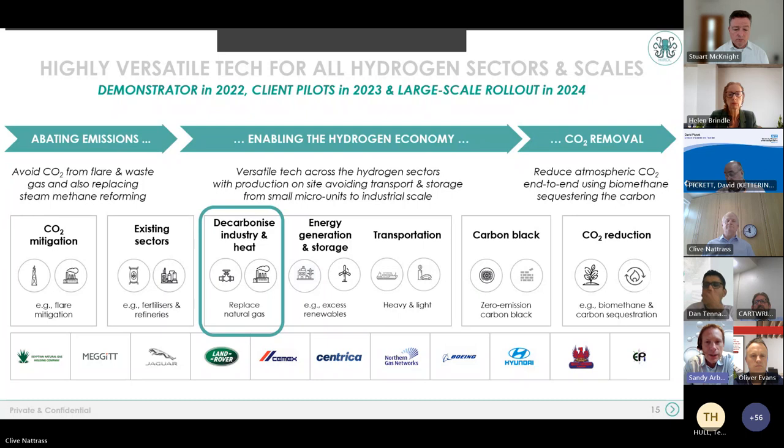If you've got a box, as Stuart represented, that takes in hydrocarbons and electricity, much less power than, say, water electrolysis, and it outputs clean emissions-free hydrogen and carbon black, you can do a lot with it. There are lots of applications, through to decarbonizing the existing fossil fuel-based economy, taking the emissions out of things like flare gas and industrial waste gases, through to providing the basis of that distributed production and enabling the hydrogen economy.